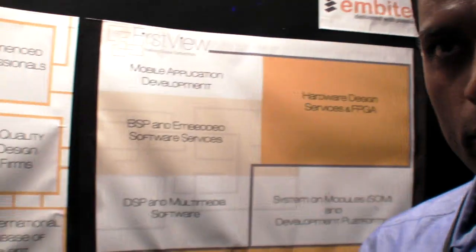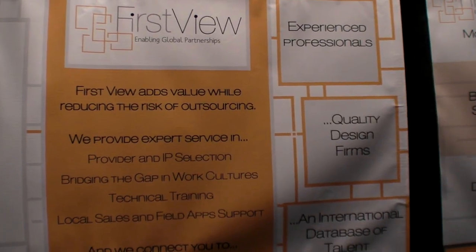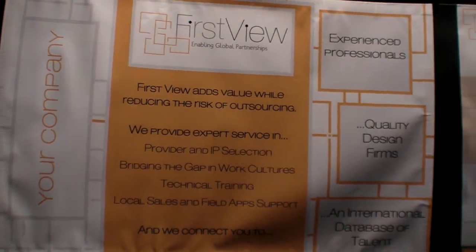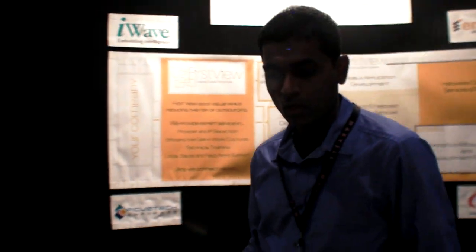So we can take you from a concept, guide you on what processor you need for it, what kind of OS you need for it, all the way into designing the boards, customizing the software, and completing the product for you. But most companies really come to us for a subset of it. They have a core competency, let's say software, and they want us to do the board design, or vice versa, where they have a good board design already done, some unique IP that they have, and they want to complement it with some good software on it.